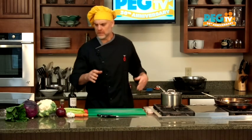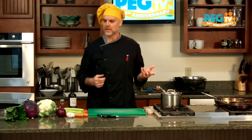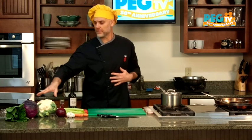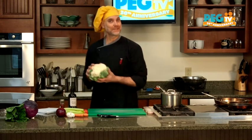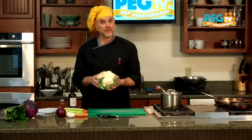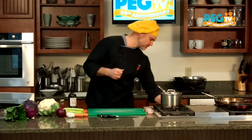Okay, so I need to get this turned on. There's a little multitasking with this recipe. So I'm going to get one element cooking, and that's going to be the cauliflower. That's kind of a big cauliflower. I'm not going to use this whole thing. I get to take some home for myself. But I'm going to break down some of this cauliflower, and I'm going to steam it, all right? And that way it's not crunchy, okay? It's going to have a nice texture to it.